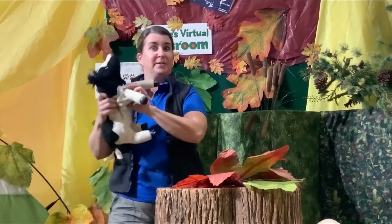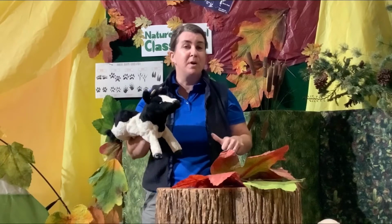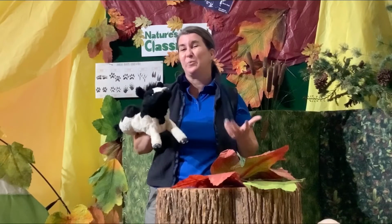So what are we looking at when we see a track? Well, let's turn into nature detectives and see what that animal's been doing. And I'm going to use my cow puppet to help me with that. So where are you finding them? Well, the best place to find animal tracks is somewhere the animal's foot can sink into. So think mud, sand, or snow. If it's a hard surface, you're probably not going to find an animal track there.